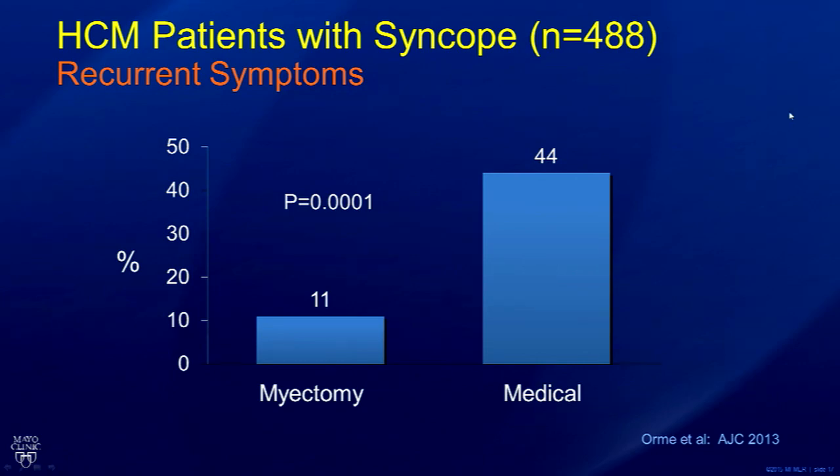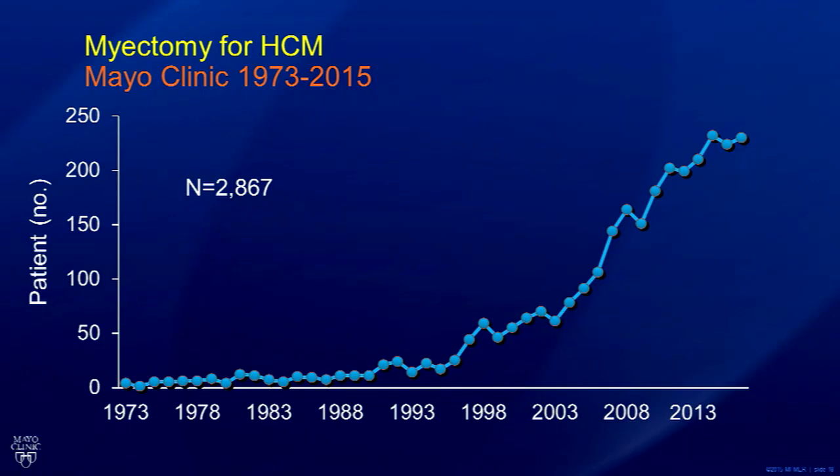Now, if you have a myectomy, if you have the obstruction relieved with myectomy, your chance of having recurrent symptoms in the future is about 10%, whereas if you're treated medically, the chance of recurrent symptoms is about 40%. So surgery is useful in not only perhaps improving survival, but clearly in improving the patient's symptoms.